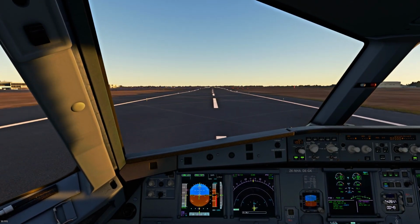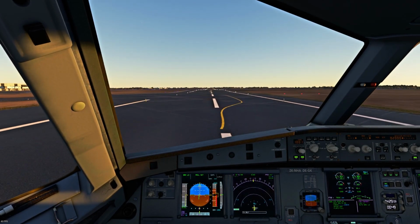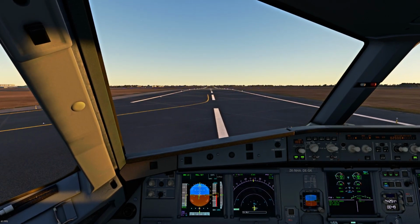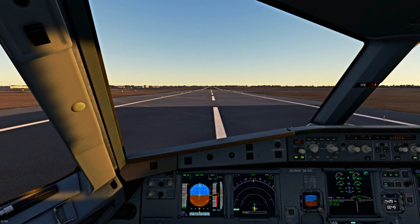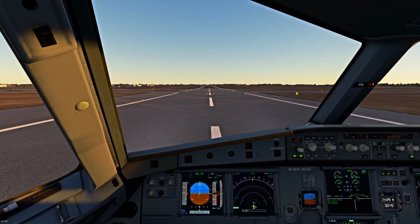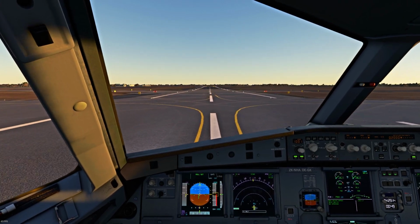We'll go reversers. Reversers are green. We'll get some reverse power coming in. And we're on the decel. There's 60 knots. We'll bring the reversers out. And 40 knots. We'll bring out the auto brakes. We'll vacate here off to the left, and then we'll go park it up at the gates.